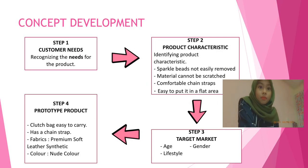The concept development, first step is customer needs, recognizing the needs for the product. Step 2, product characteristics, identifying them: sparkle beads not easily removed, material that cannot be scratched, comfortable chain strap, easy to put in a flat area. Step 3, target market is from age, gender and lifestyle. Step 4, prototype product: a clutch bag easy to carry, with a chain strap, fabric from premium soft leather synthetic, and color mostly nude.